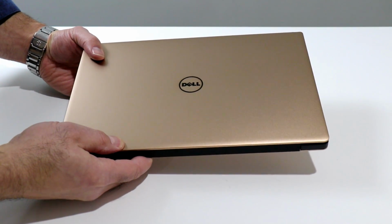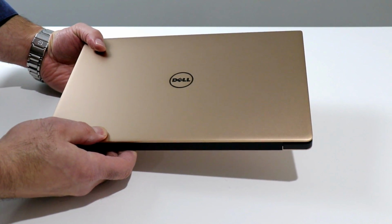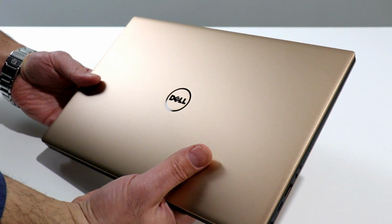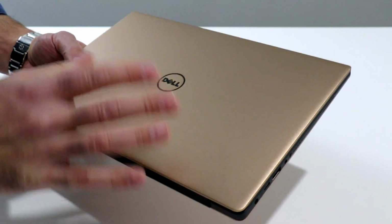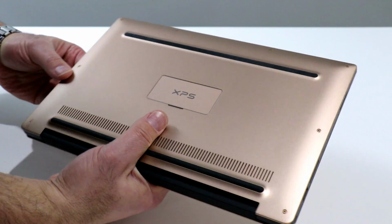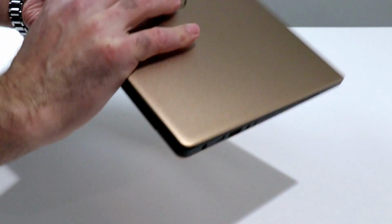This is the latest revision of the machine. It is new for the end of 2016, and as you can see here, we are working with the rose gold variant, which is a really nice sort of copper color, brushed aluminum material on the top and bottom of the machine. They call it rose gold.